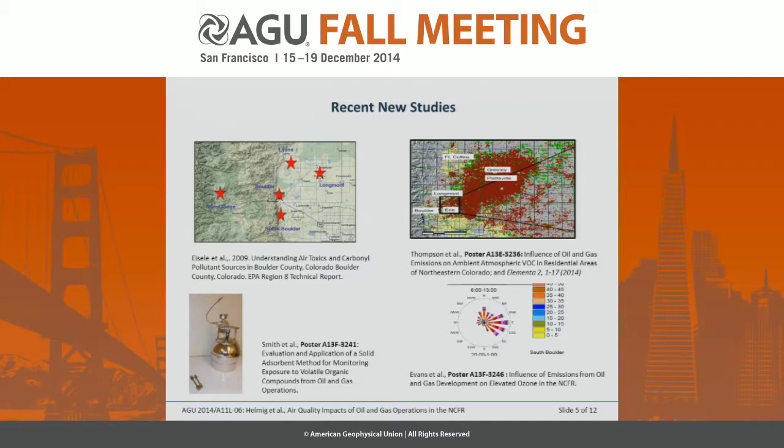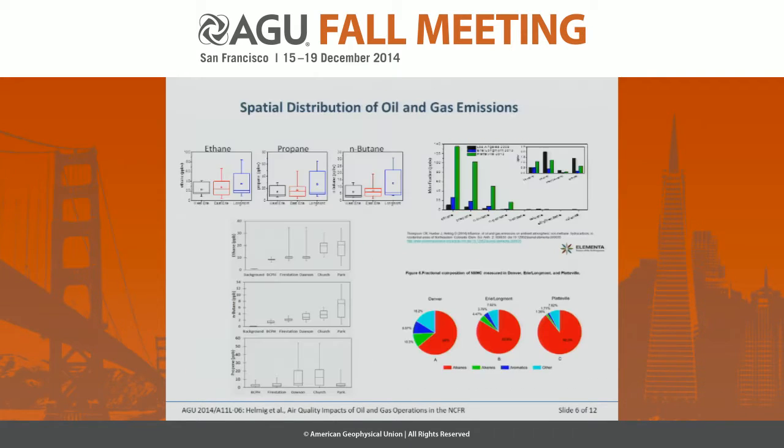A number of these measurements are based on a new or somewhat modified method where we've taken integrated samples over a 3-day sampling time. So the data I'll be showing you reflect averages of levels seen over 3 days. And then I'm going to touch a little bit on what we found on the dependency of ozone levels on transport in the region.